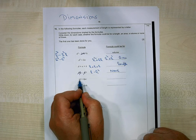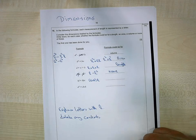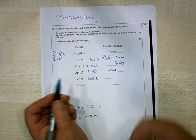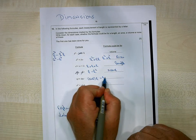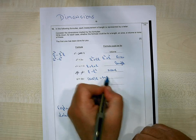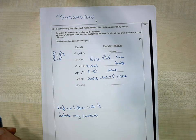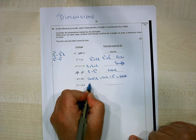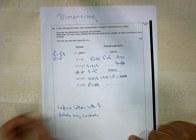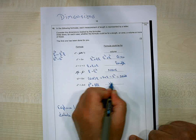Next one. So I've got length plus length, bracket, length. Length plus length gives me another length, just a longer one. So that's the same as length times length, so squared, so it would be area. So that's length squared, so that one's an area. And then the final one, I've got length cubed plus length, length, length. So that would be a volume, because L is L cubed. So that one is volume.